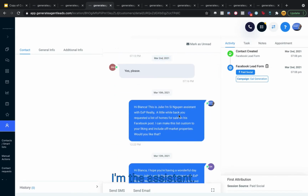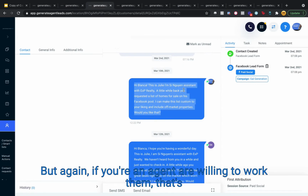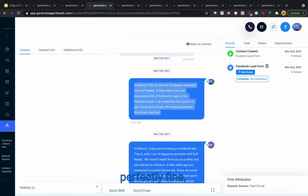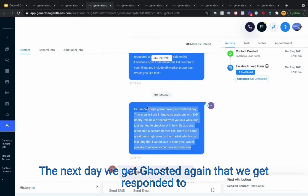Now, this one. Yes, please. I'm the assistant again, right? This lead responded after hours. Of course, our concierge doesn't work those times. But again, if you're an agent and willing to work them, that's perfectly fine, right? Again, they get ghosted the next day. We get ghosted again. That's right.